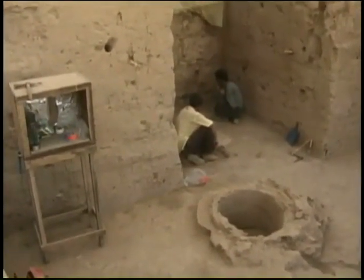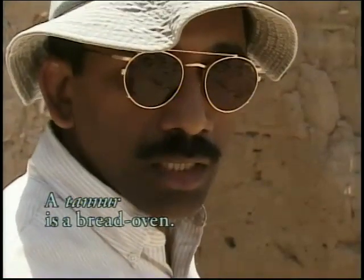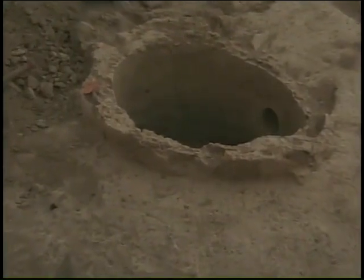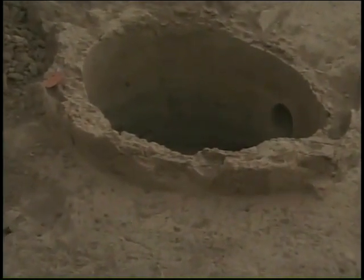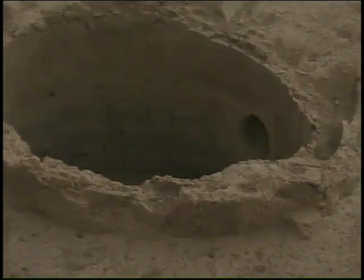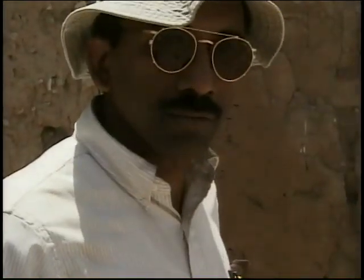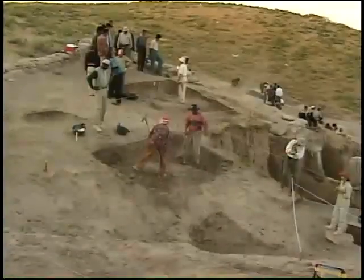The tannoor itself points to what kind of use the room must have had when the building was in use in the early days. There's a flue on the side of that, lower, about 25 centimeters from the surface we are at now, but we still have another 25 centimeters or more to go to come to the first floor, and perhaps we'll see more evidence of a cooking floor.